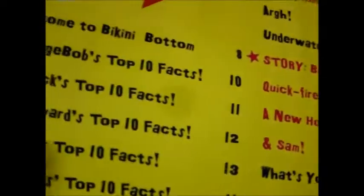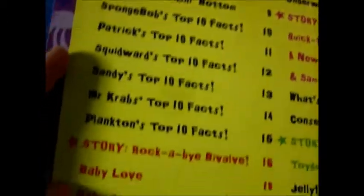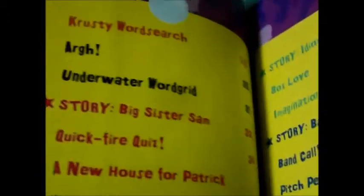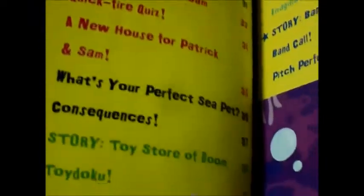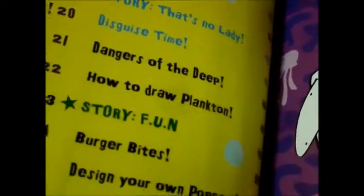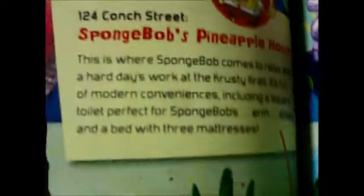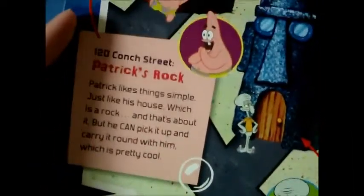Okay, so we have the contents page. Just a spoiler on what's all there in this book. There's some stuff that's not in the regular Titan comic magazines. So, yeah. Okay, so welcome to Bikini Bottom. You guys can just pause wherever you want and read it. I'm not gonna read it all out because it's gonna take a little time.